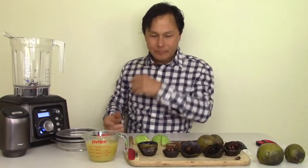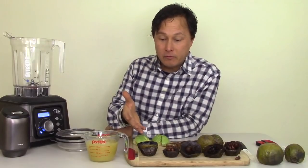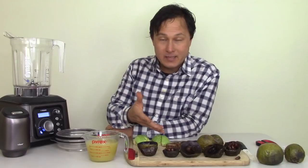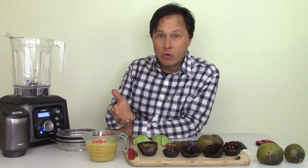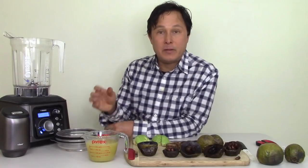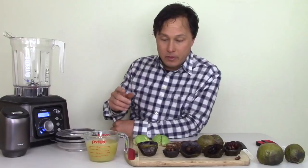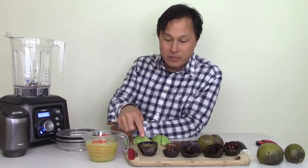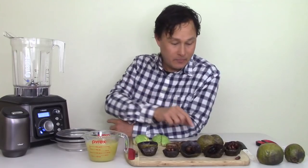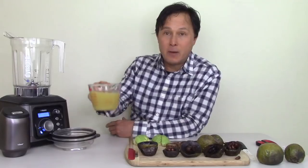Previously, I've done this recipe in Hawaii with the chocolate or black sapotes with dates, vanilla bean, and a little bit of coconut water. And you could do that recipe, but today I'm doing it a little bit differently because I always like to switch it up. Today what we'll be doing is chocolate sapote, dates, avocado for the fat, and then one vanilla bean. And then for the liquid, we've got 1 cup of coconut water.